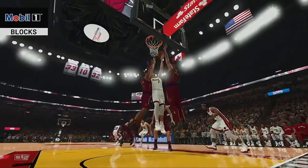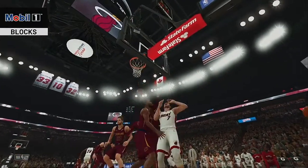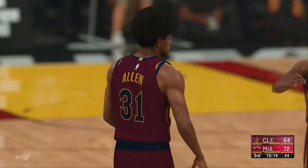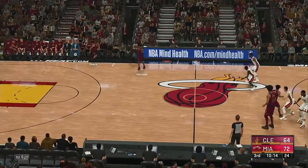A tremendous mobile one block that we had to see again. Great send back. And when you're behind in the game, that's what you've got to do. Contest every shot.